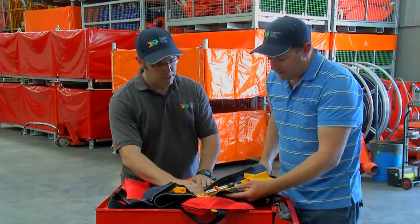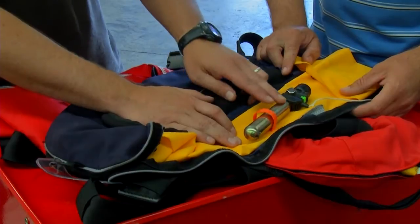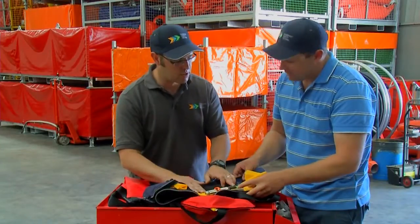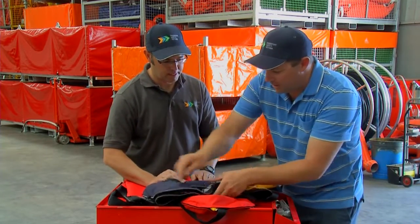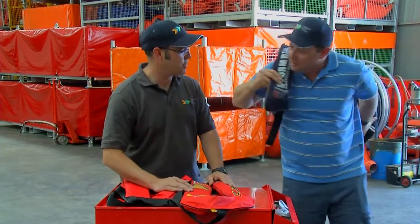So how do we do that? Well, the cylinder here, we need to check to make sure that's free from rust and is tight within its housing. And the firing mechanism here, we need to make sure that the green tabs are in place so that we know that it's ready to go should we need it. Okay, well this one looks good to go. I'm going boating. How often should you do this check? There's no reason why you can't do it every time before you go boating.